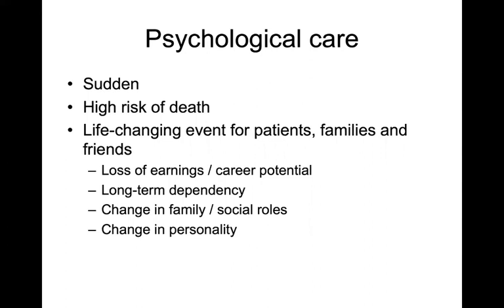Now, some of these effects of brain injury are not apparent to families immediately after the injury, at the time where they're in intensive care. And I'm not suggesting that you go around and frighten the life out of your patients' families by discussing all of this when they're at their most vulnerable. But certainly as the patient stabilizes and it looks as though they are going to survive the injury, some discussion needs to be had that they are not going to return quickly, or even possibly at all, to where they were before.